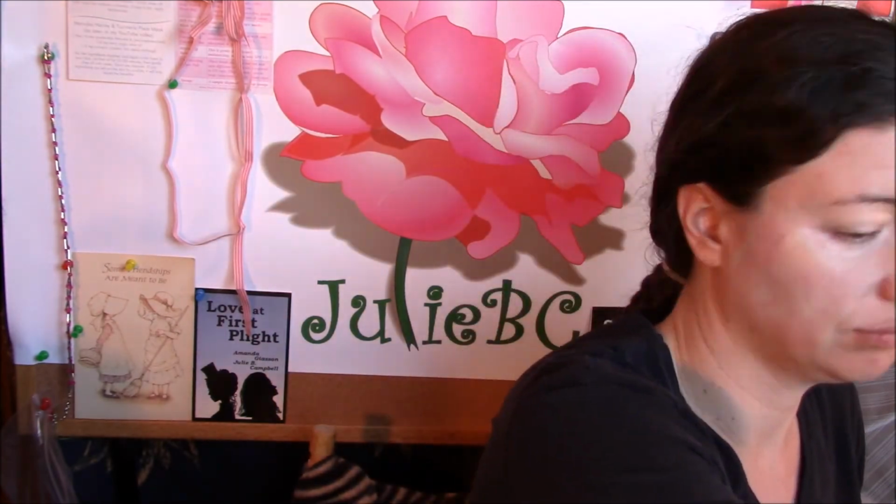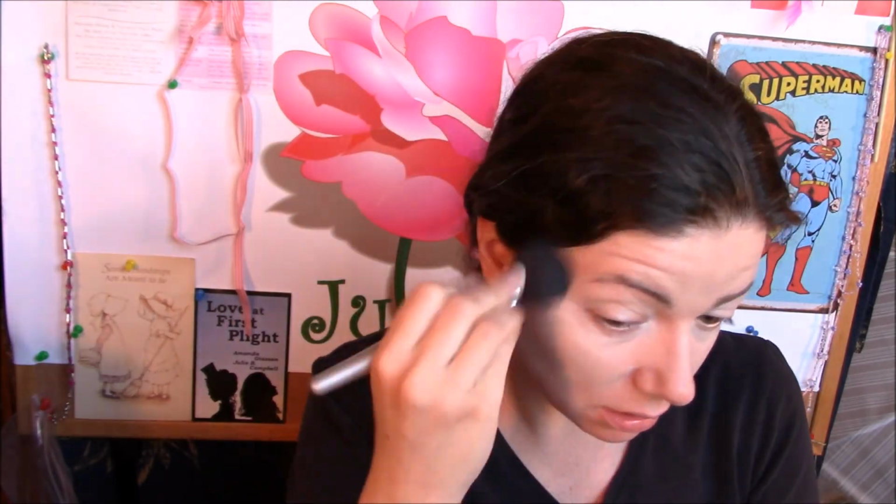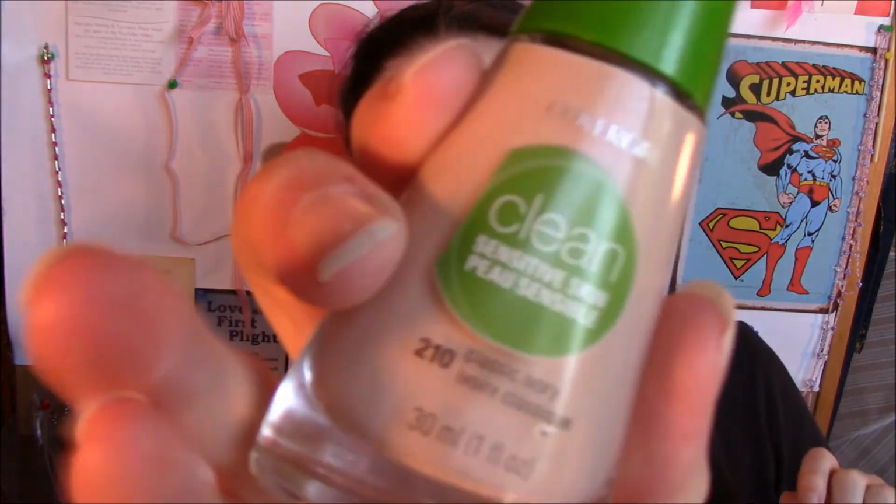So next I used the Physicians Formula pressed powder, the green corrector one, and spread that over, just dusted it over my entire face. I used that to even out the rest of my face along with the part that I'd already used the concealer on, so that one wouldn't stand out above the other through the foundation.